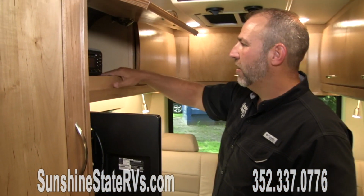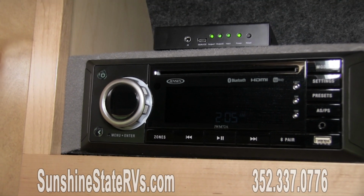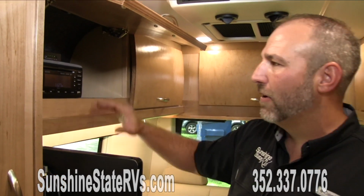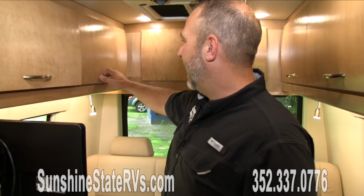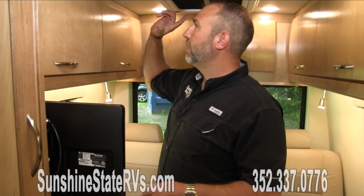More storage here. This is the Bluetooth stereo, so you can hook your phone up to it and you can play music. There's speakers all around the back here, and you can play music anytime you want back here, just, you know, hanging out wise. Lots of storage compartments everywhere.